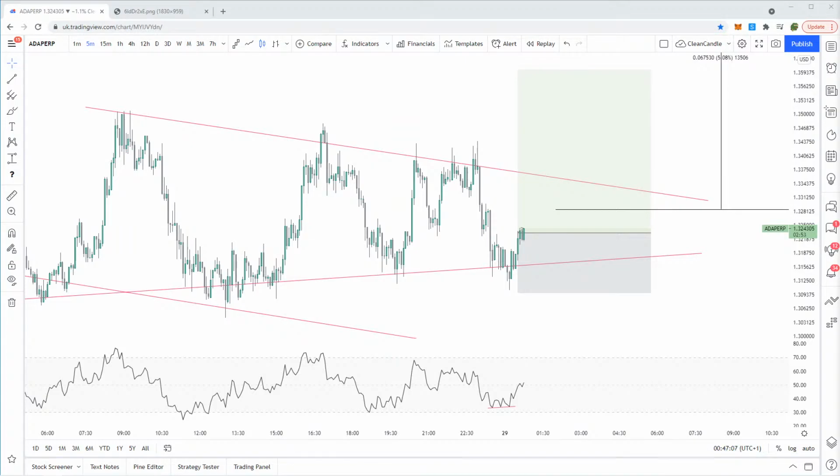Now the problem that I've got with Ada is, and I'm just going to start this, and we'll let people catch up, because we'll do this on replay as well. So I'm going to lay it out exactly how I feel about Ada. I feel as though the pump is coming. I feel as though they're going to pump the daily open or very close to it.